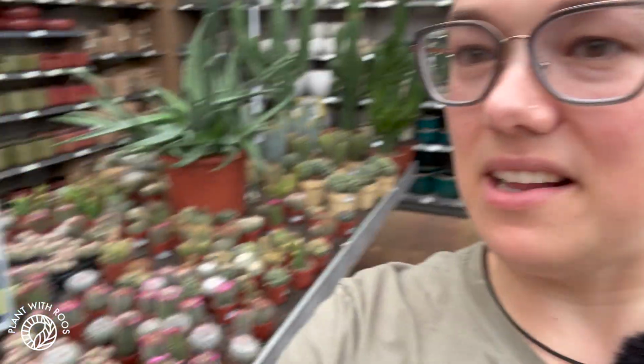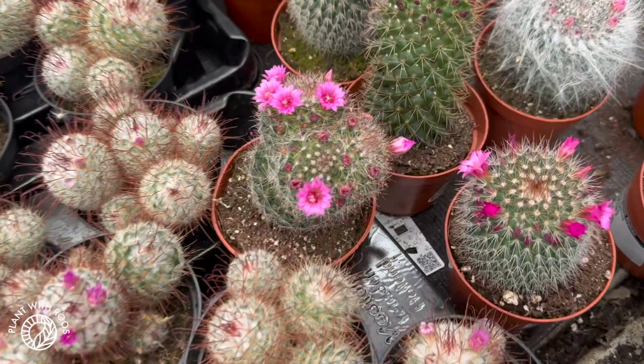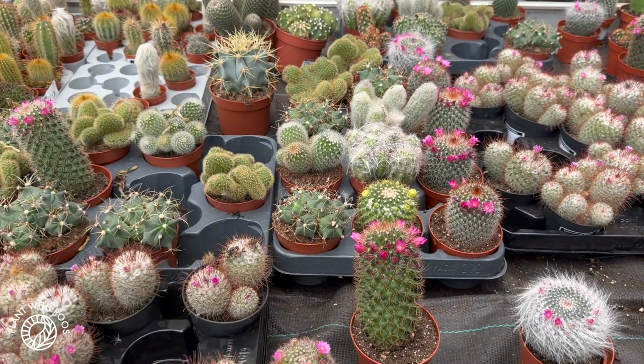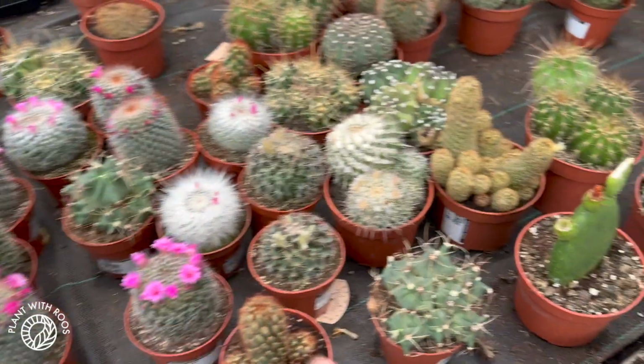But now we are at a little cactus table. So let's check them out. Lots of spiky goodness. Lots of flowers too. Really beautiful. I know I have that one. Something like that at least. The really nice spikes. I'm not so much about the generic hairy ones, but I like these blobs.